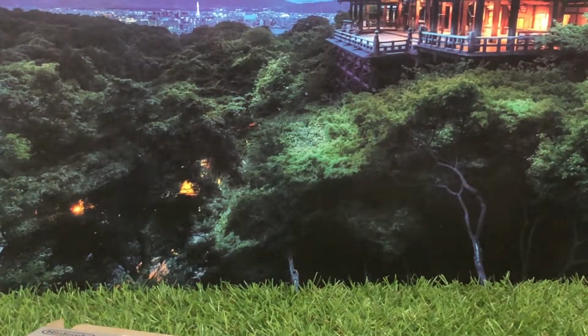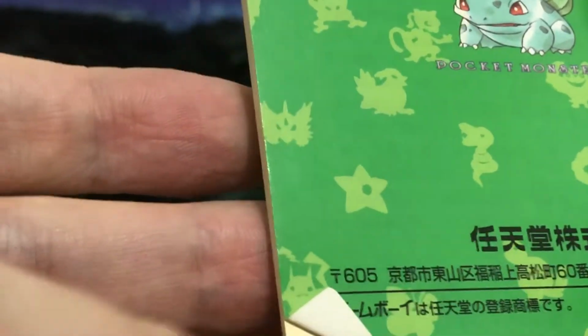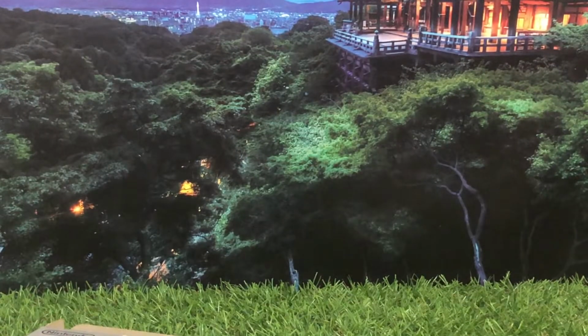And here's the instruction booklet, which looks to be in, frankly, immaculate condition, except for the back. This is something that I have on a few of my instruction booklets. Yeah, so the inside is great, but that must have gotten dinged on the getting put back into the box.